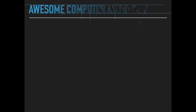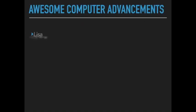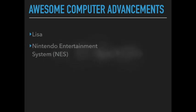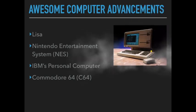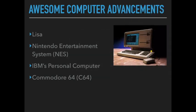Back in the 1980s, there were some awesome computer advancements that took place, one of which was the release of Apple's personal computer Lisa. It was introduced as one of the first graphical user interfaces, or GUI. Lisa ran on a Motorola 68000 microprocessor and came equipped with 1 megabyte of RAM, a 12-inch black and white monitor, dual 5¼ inch floppy disk drives, and a 5 megabyte profile hard drive.